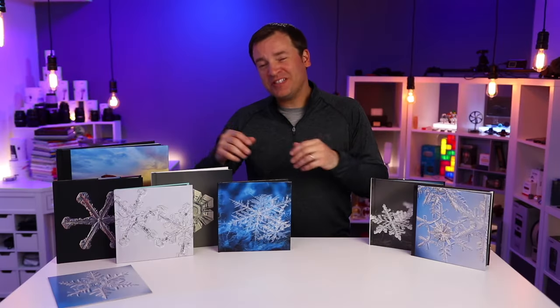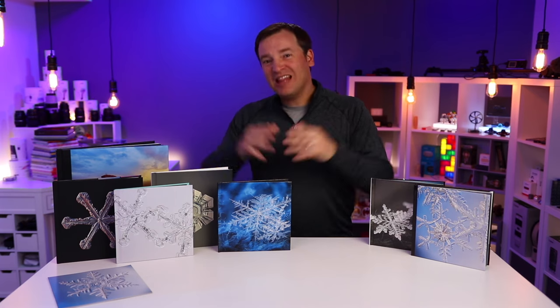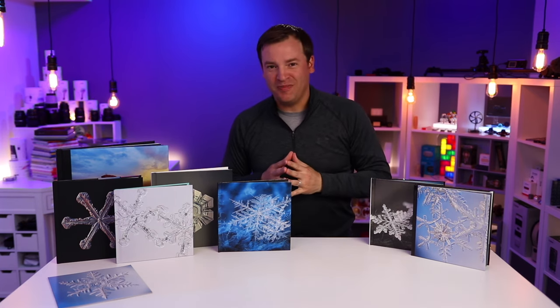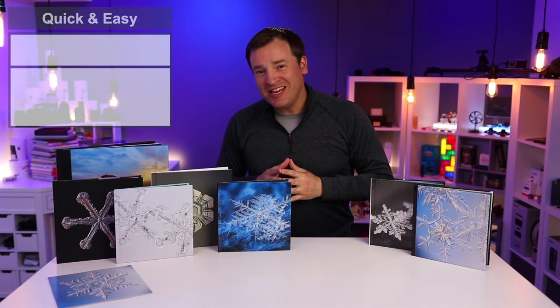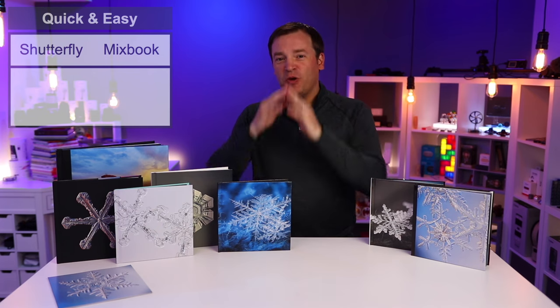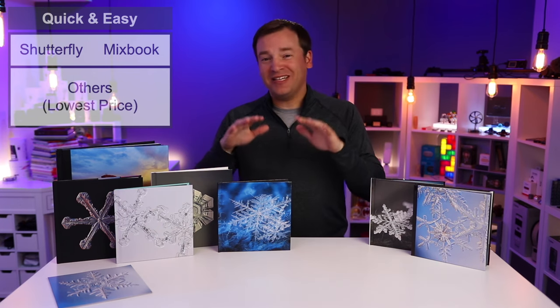After creating all the books and pouring through all the details, let me get to you my recommendations and let me know in the comments below which ones you would recommend. First up is the quick and easy, and I'm gonna pick Shutterfly and Mixbook for those, followed closely behind by whichever one is the cheapest.